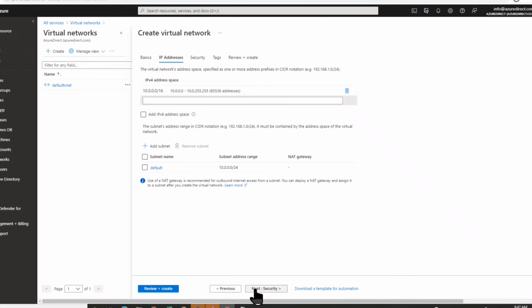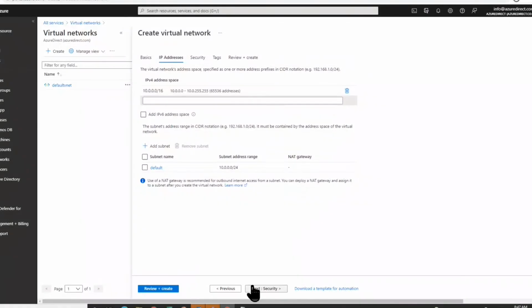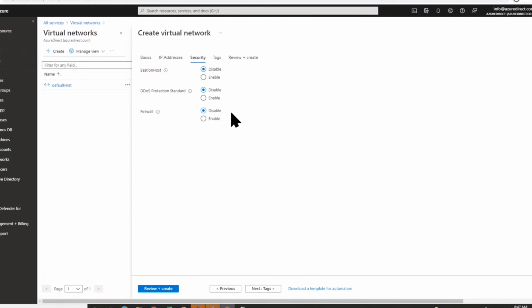Now I want you to click on the next button, and that's going to be down here, next security. We're going to click on security, and we're going to leave this default. You don't change this unless you have a firewall or you need DDoS protection. But remember, DDoS protection is going to cost you about $900 a month. It's crazy. Don't put that on unless you have a website that gets about 100,000 people a day. Then you'll start talking about extra DDoS. But right now you already get some DDoS.